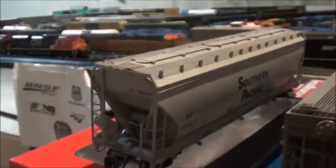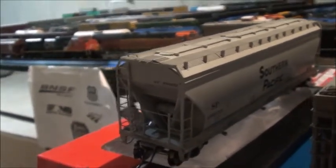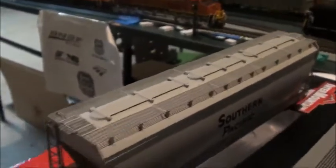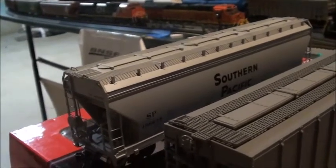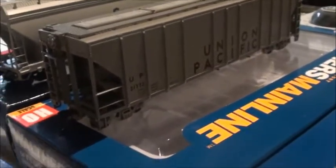First up that's new is this covered hopper. This is probably a new release from Intermountain. It's a Southern Pacific. I think it's a 4650 grain hopper, because depending on what hatches they have on the roof depends on what it is. This one's probably a grain hopper. So it's Southern Pacific, it's really nice. This is perfect to add to my Union Pacific manifest. So yeah.